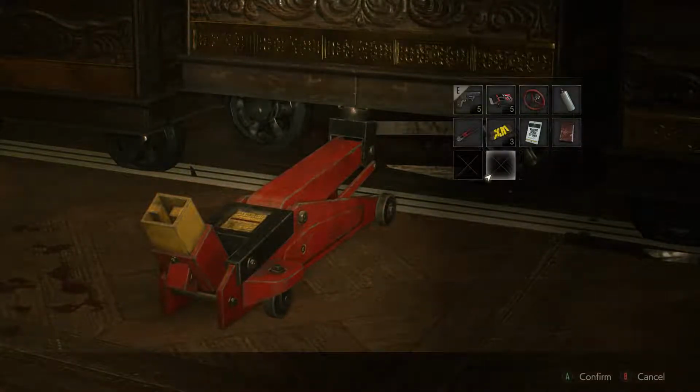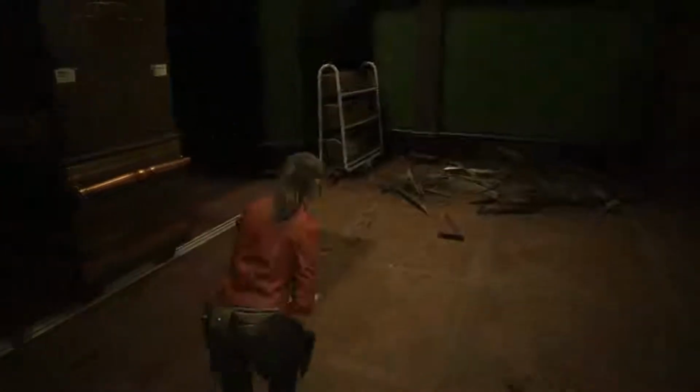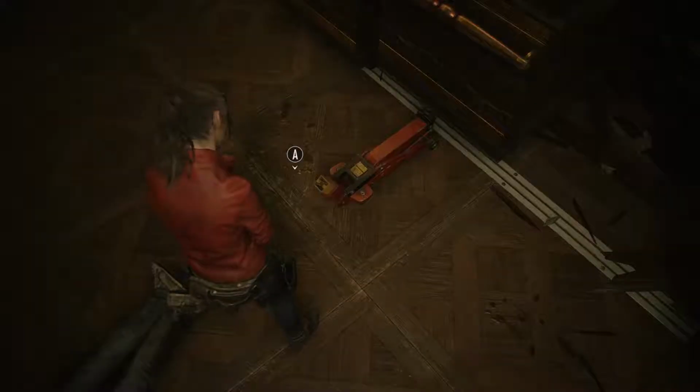Take that. I think that's supposed to go there. That would make sense. And then I need to move this. I can't get the jack off. So then that would move, and I could probably move this one. That's what I'm thinking. Why can't I pick up the jack? Oh, it's missing a handle. I think that's what it is. I need the handle.